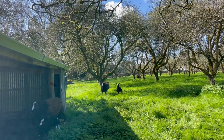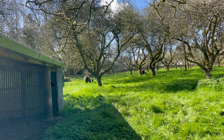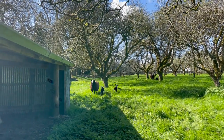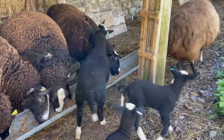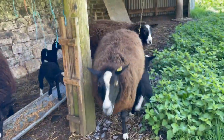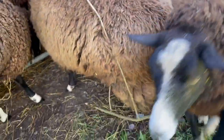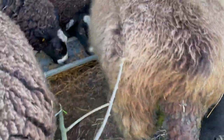So that's 3, 4, 5, 6, 7, 8. Oh, somebody's carrying a bramble with them. Oh, wait. You gonna let me catch the bramble? There we go. Got the bramble.